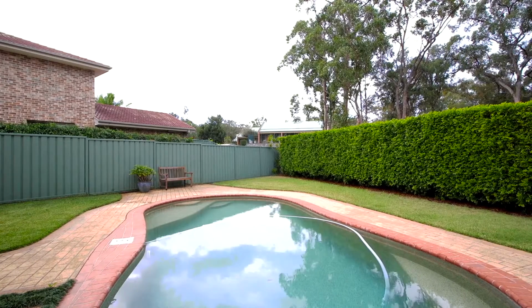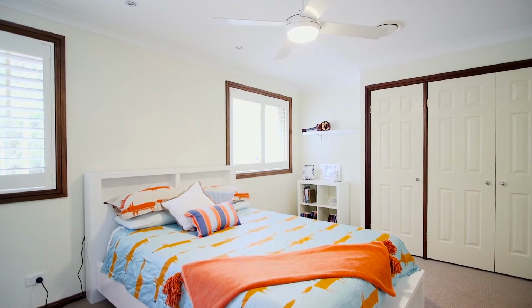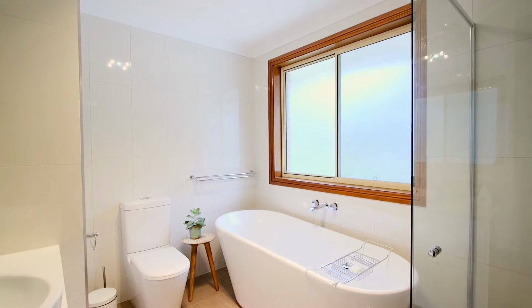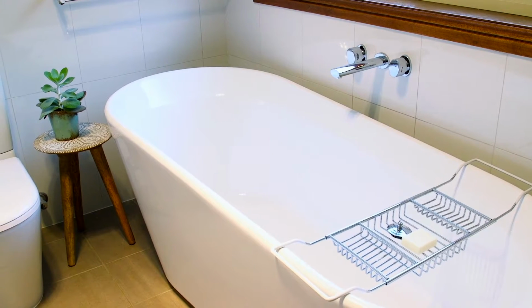in-ground pool and garden. Head upstairs to the property's four bedrooms, two with built-ins, while the master features a generous walk-in robe leading to the luxurious ensuite. Also on this level, you will find the main bathroom with freestanding tub and a large storage area.